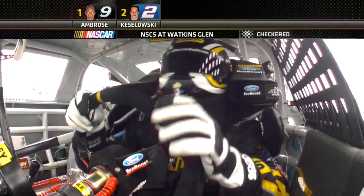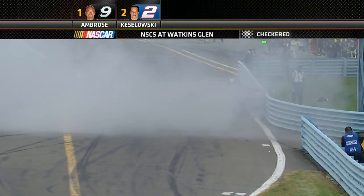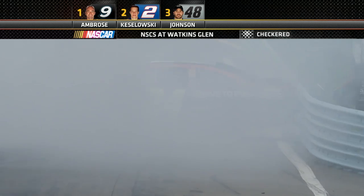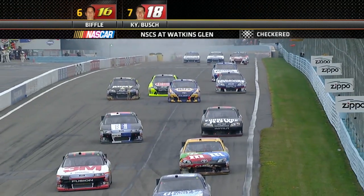All right, first-time winner of the NASCAR Cup Series, baby. Woo! Jeff Gordon in the wall. That's off the final corner.